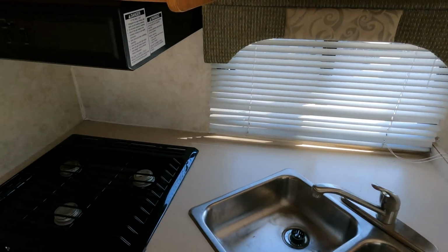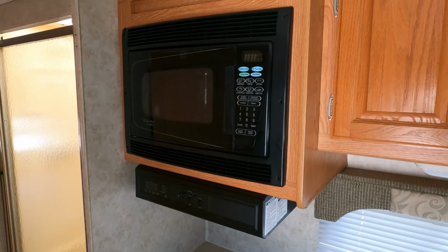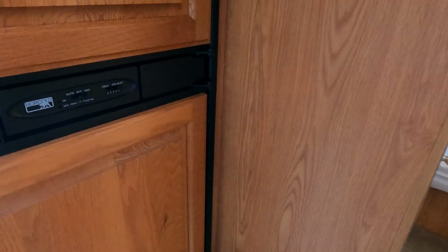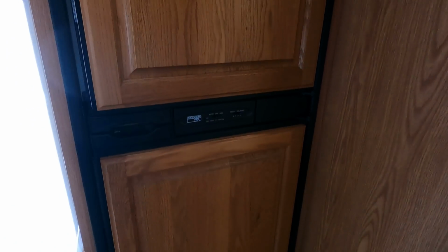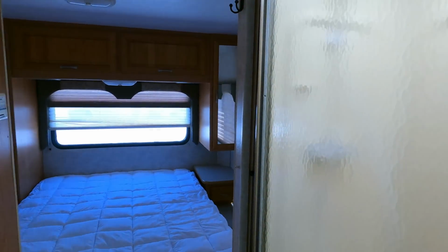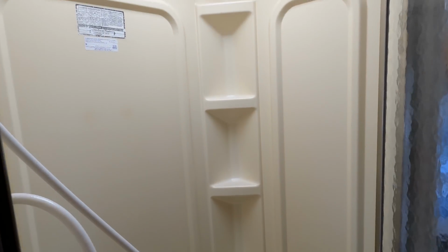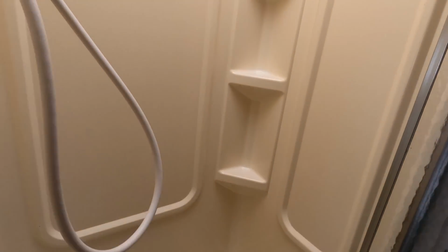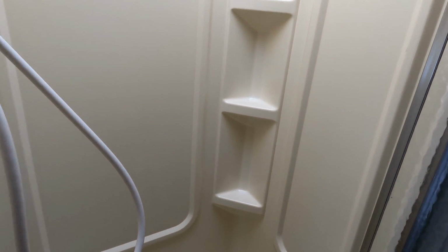Kitchen area looks good. 3-burner stovetop. Got the half-time oven, which is a microwave convection oven. Nice cabinetry. Refrigerator, we're going to make sure it works on all modes of operation, and the freezer. Nice and cold, 6 cubic feet. Split bath like all your 28As. I hadn't even looked in this shower yet. It's got a little yellowing, but around the skylight it looks pretty good for an '04 model. Stickers look pretty good, so I don't think it's got a ton of use.